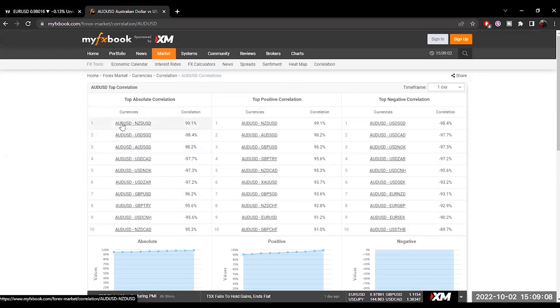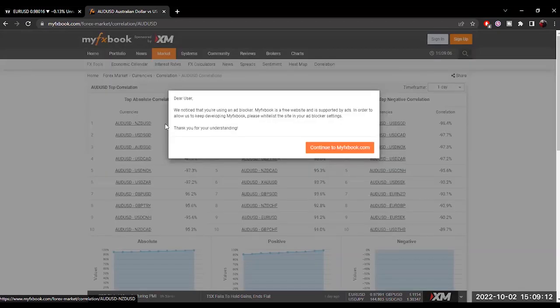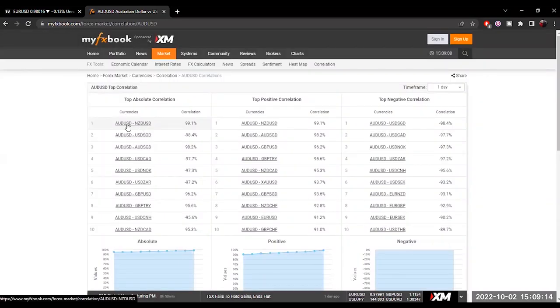The total absolute correlation for AUDUSD is obviously NZDUSD, but these are literally just twins. They're both little islands, both commodity markets, and they both catch the flu when China snoozes. The reason it's not my favorite go-to is that if I'm trading AUDUSD, there's no difference. You can see there's no difference at all between AUDUSD and NZDUSD.